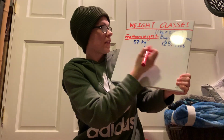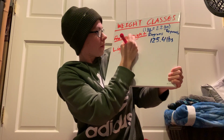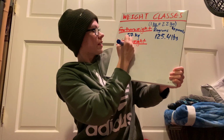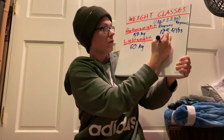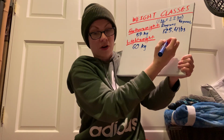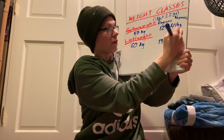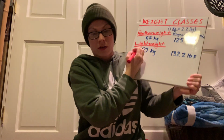So featherweight is the weight class below mine. My weight class is lightweight. And the upper limit of my weight class, it's not a very big range. It's really hard on the maintenance side. It is 60 kilograms, which comes out to approximately 132.2 pounds. And I'm going to do the one that's heavier than my weight class, which is called welterweight.